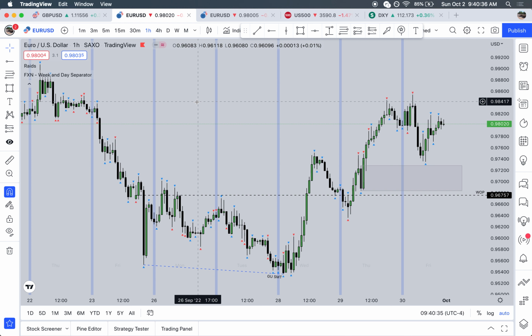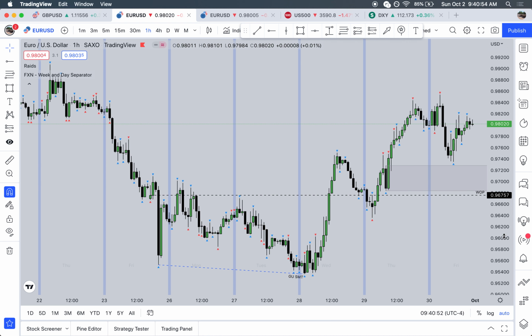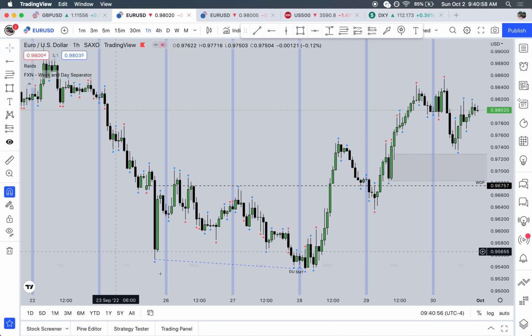This is the weekly review for the week of September 26th to September 30th, as well as this week's Sunday preparation. So, coming into the week, I wasn't really too sure on the bias. I said that I was looking for a bearish bias, and for this low on Friday to form a swing low on the daily chart and potentially retrace up and then continue lower.